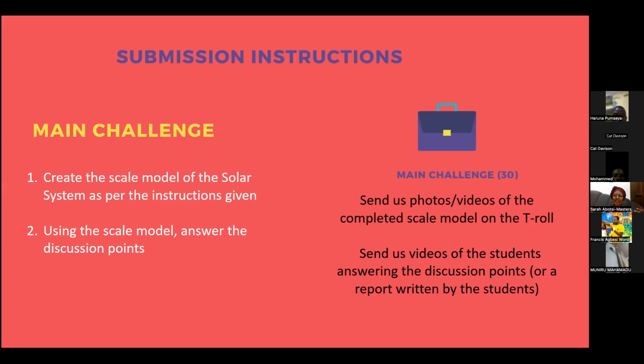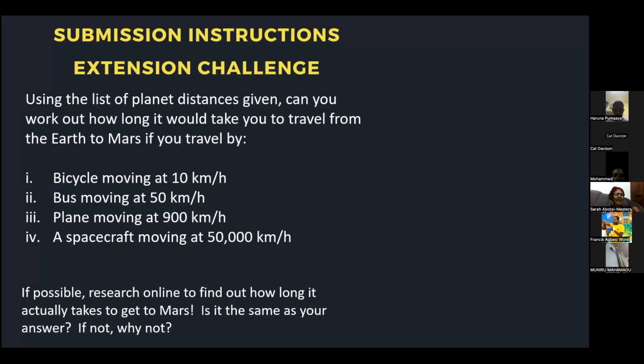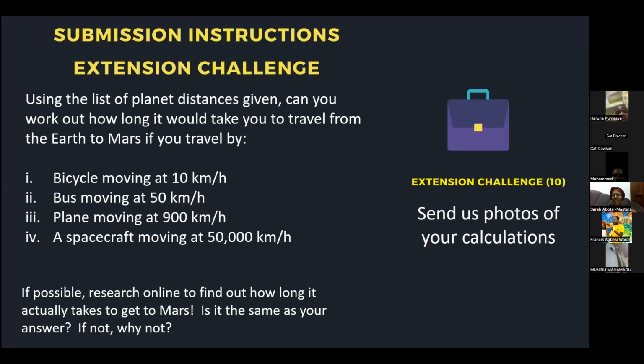And then ideally, as I said, videos of the students talking about those discussion points, talking about, I was surprised to see something. If it's difficult to do a video, you could get the students to write a report. Please, we always want to see the students' work so we know it's done by them. And then for the extension challenge, just send us some photos of their calculations.